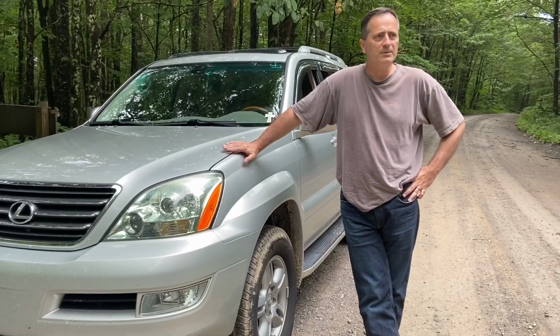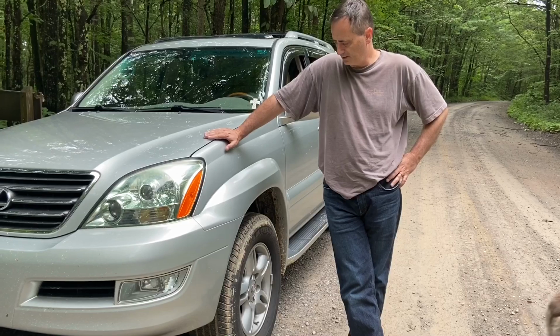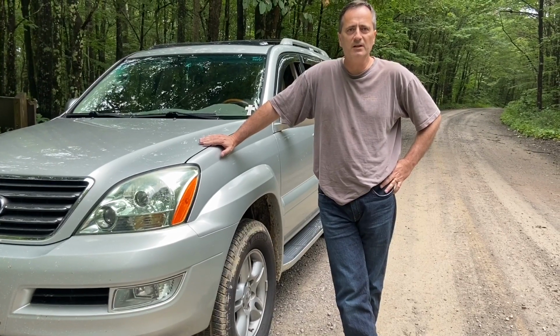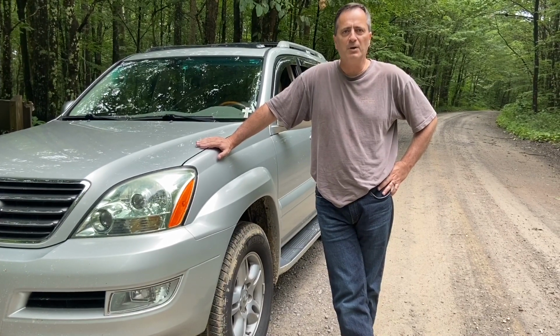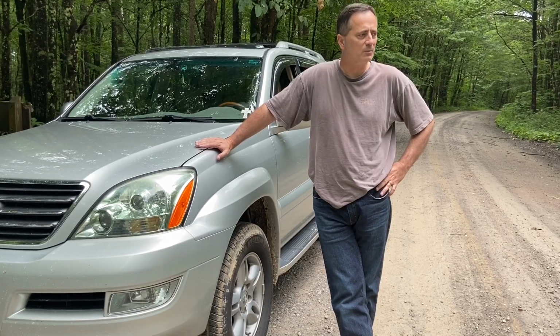Had a little bit of remnants of the hurricane. The road's been a little slick, but you know, the LS470's done a great job for us. We've got some good video of some puddles and just climbing up the road and things like that, going over some rock.